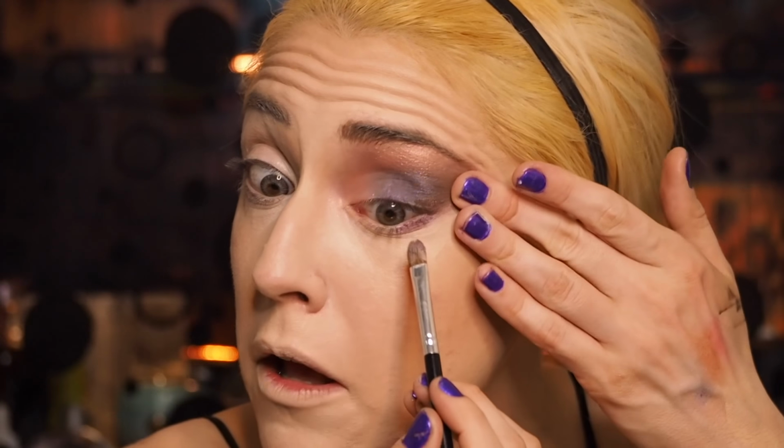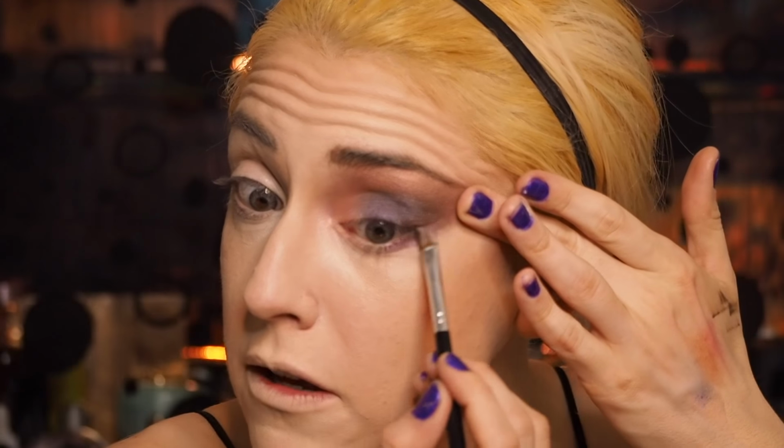Okay, I'm gonna take Celestial on this brush. Celestial. This is the same brush that I tried to cut my crease with, guys, but I don't care. I'm a rebel. Is that still cool to say? Is that funny? Do you guys, have you ever said that to your friends? Yeah.